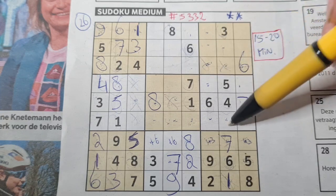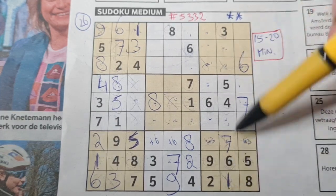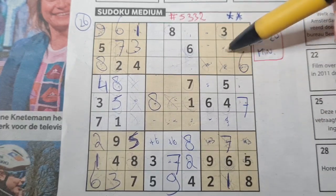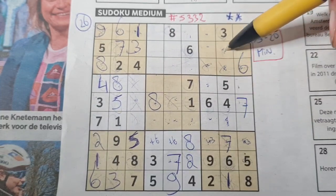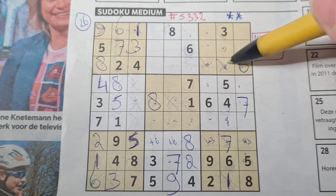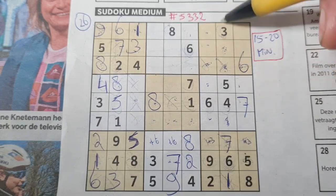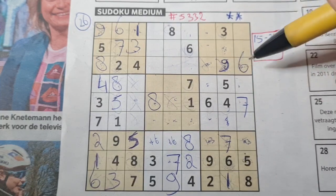3 missing numbers in this column. Those missing numbers are the 2, the 8, and the 9. And look, we have a 2 and 8 in the third row, so no 2 and 8 in this box. The 2 and 8 go in those two boxes as a pair. 2 and 8, 2 and 8. So one digit left in this column for number 9. 2, 8, 9, yes, the 9.